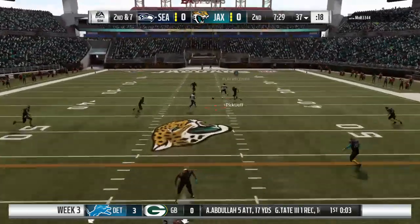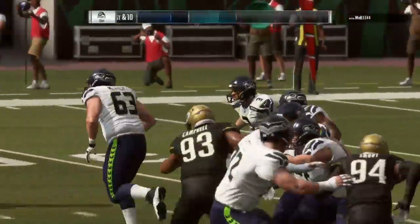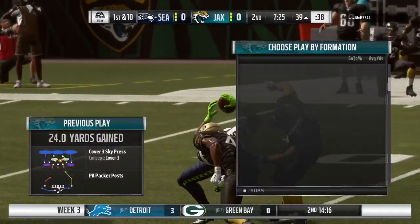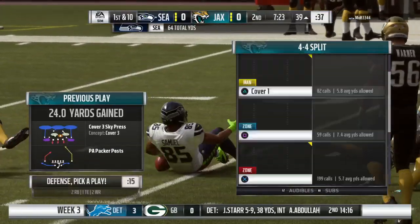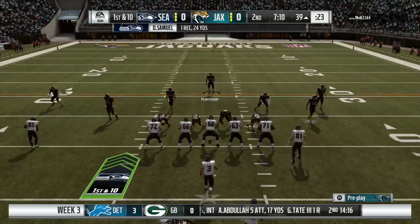Here's Wilson. They'll roll him out right. Got a man over the middle, and it's complete. And able to rip off a big chunk of yardage before being dropped inside the 40. This offense finding its legs now. Here's another 1st and 10.